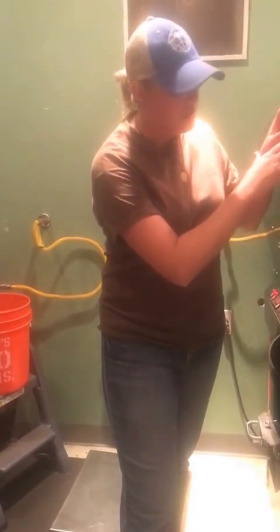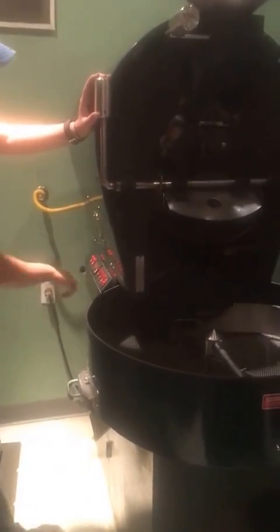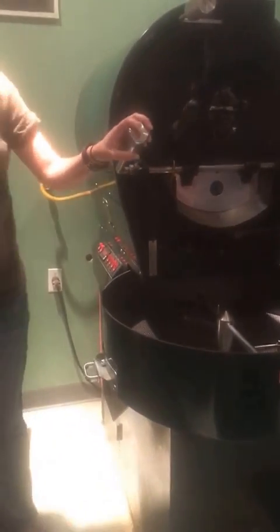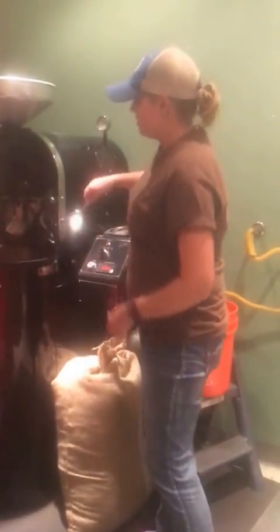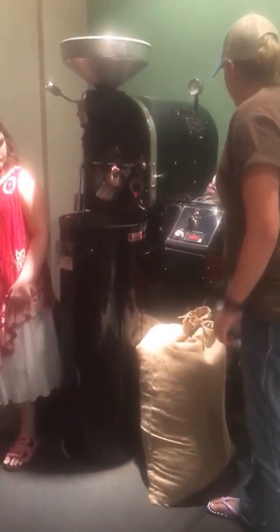You just drop the coffee, and then we redirect air to cool it off. So we got a big agitator to spin it around. We don't want it to cook any longer, basically, is the reason for that. So on the VIP, if you learn on this machine, we make you use this tool, we call this a spoon. You stir it for like 10 minutes until it's nice and cool. It's a good way to learn.